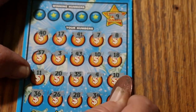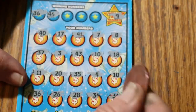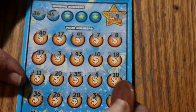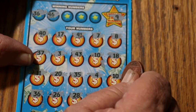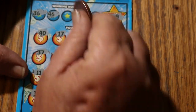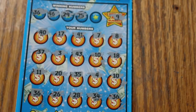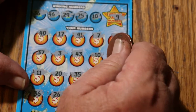26, 28, 34, and 36. So, let's see what we got. 36 and 46. All right, there's a 36, and another 36. And we know we got the 10. And we have a 10. And we do not have a 46 anywhere. Okay. 29 and 25. No 29s, no 25s. And the final number is 10. Yeah, we know about the 10.